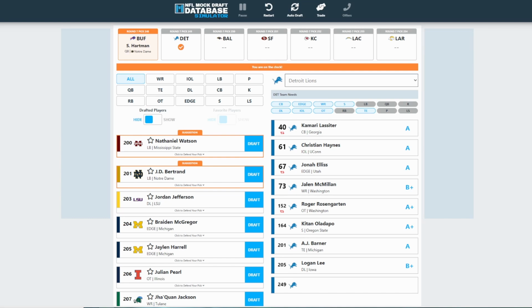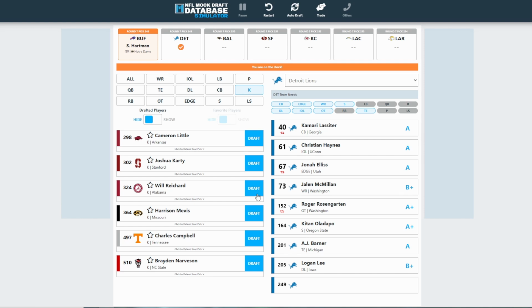Alright, and with our final pick, you may or may not know what I'm going to do, but I am going to go ahead and go to the kicker tab and take us a kicker. And yes, I'm a big proponent of this, because it just makes sense, honestly. Not only are you not going to have to fight other teams to sign a kicker as an undrafted free agent, you also, there's a pretty good chance you aren't going to sign the guy that you take at the slot anyway if he's like any other position. So it seems like a wise move, honestly, to take a kicker with a selection.